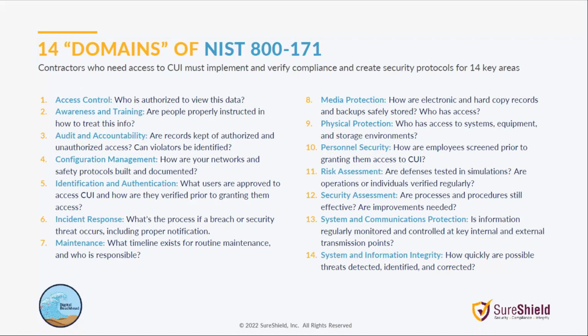Are you testing them? Are you doing security assessments, vulnerability pen tests, those kinds of things? System and communications protections: what does your firewall look like? How is it configured? What's allowed inbound and outbound? What ports are you using? Do we lock down unused ports?